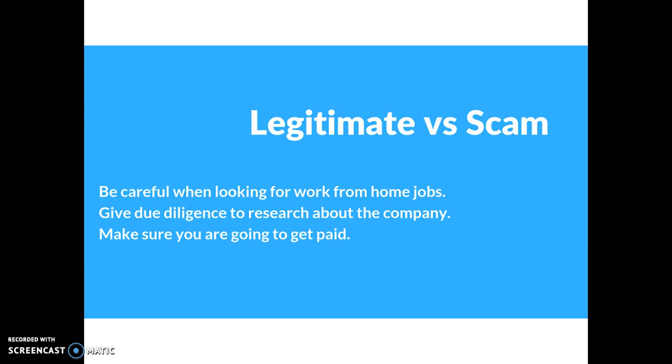Take your time to research about the company. Take your time to research about the individual. I mean, you always have Google. Type it in there in the search engine and do a little bit of research. And lastly, make sure that you are going to get paid.